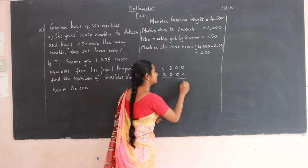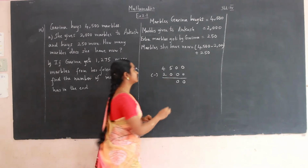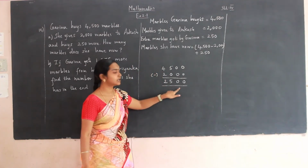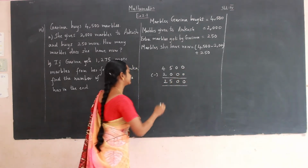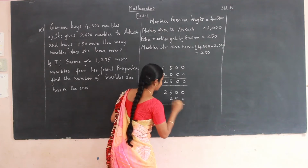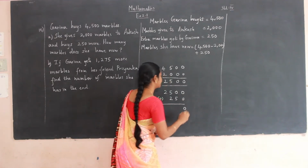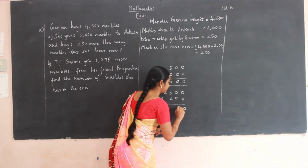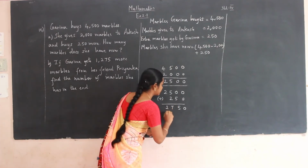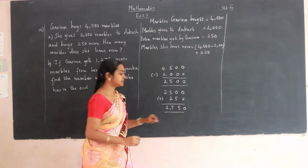Zero minus 0 will be 0. 0 minus 0 is 0. 5 minus 0 is 5 and 4 minus 2 is 2. So we have got 2,500. To this answer you have to add 250 more. Zero plus 0 is 0. 0 plus 5 is 5. 5 plus 2 is 7. Here we don't have any number, so write 2 as it is. So marbles she has now is 2,750.